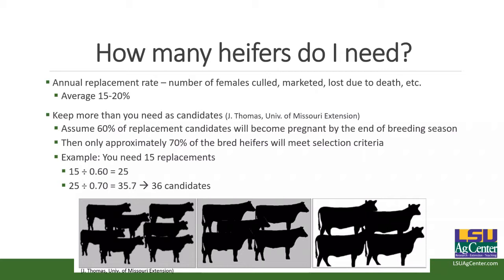So the example that they gave was saying that, okay, you need 15 replacement heifers. At the very end of the breeding season, I need 15 heifers bred and ready to go into my herd. So if we assume 60% of those are going to be pregnant, and we do that math, that means we need 25 total to breed. And then of those, we're going to actually keep some. We're going to keep about 70% that are going to meet our criteria. So we're going to end up with 36 overall candidates.